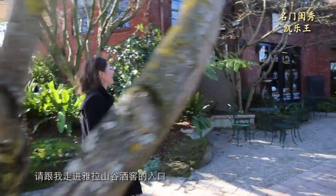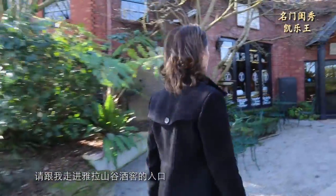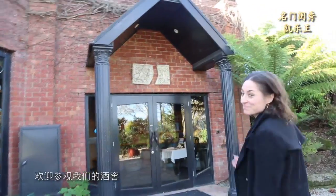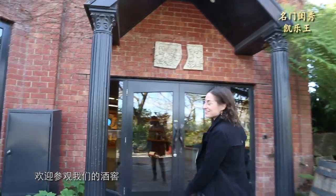So I'm just walking up to the entrance of our Yarra Valley cellar door. As you can see, we've got a beautiful cheese shop here. We have lots of different imported cheeses. We've got Taleggio, we have all different Roquefort from France. Also, we promote local cheeses as well. And then if you come through here, we've also got our fantastic cellar door. Please come in through the cellar door.